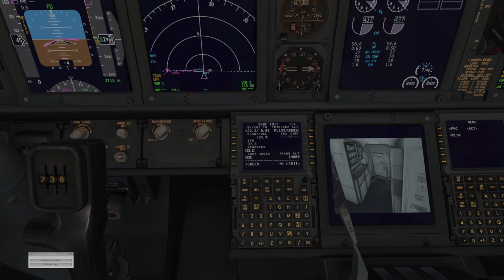Okay, our reserves are going to be 2,000 pounds. Cost index is going to be 50. It's probably going to be 10, 15 minutes till we can push. Okay, I'll let them know behind me for traffic management. Okay, thanks.